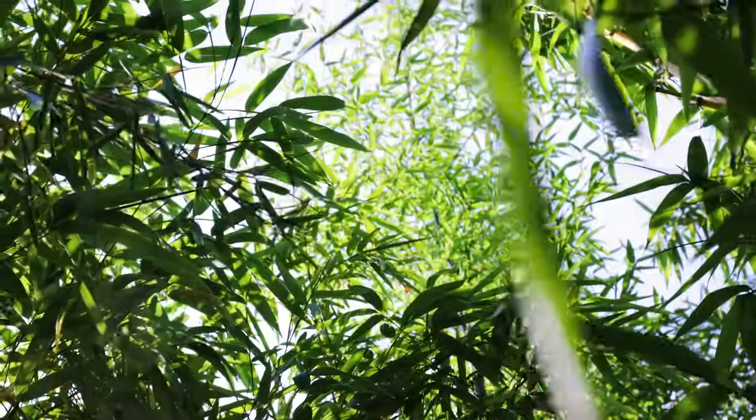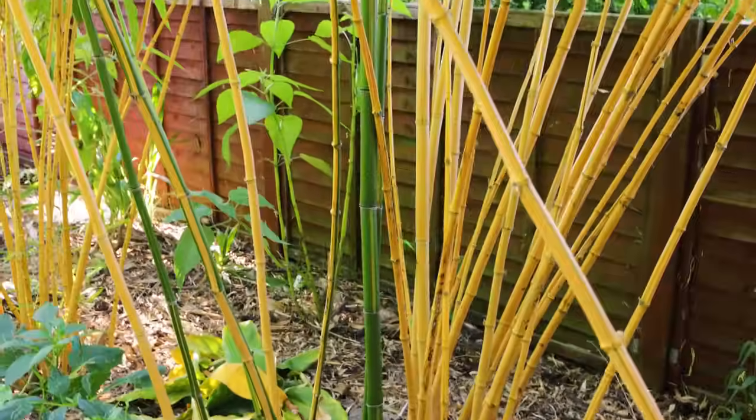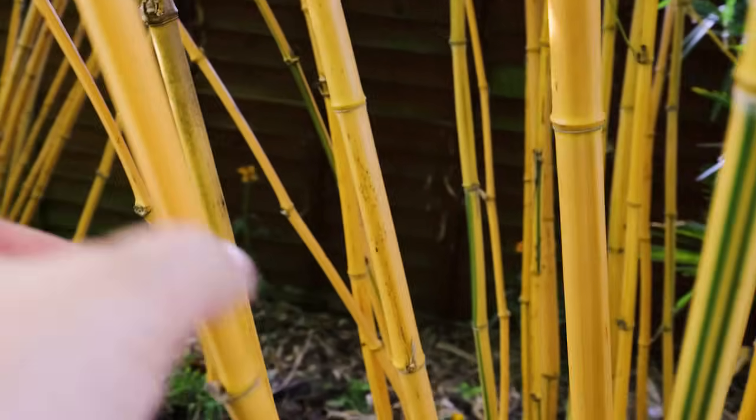A sun-loving bamboo, low maintenance. This spring, what I did though, is to actually remove all of the leaves, all of the growth lower down.